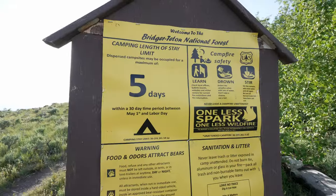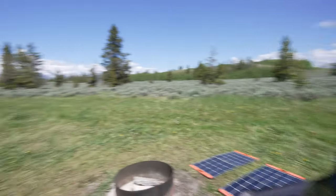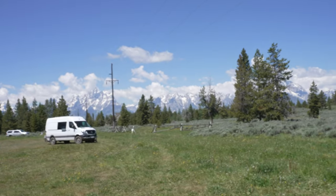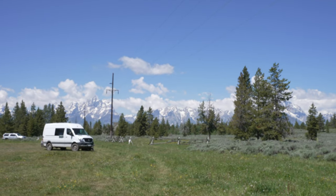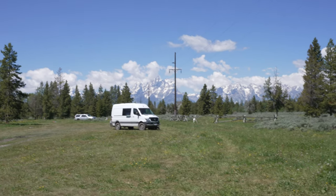You're allowed to camp here for up to 5 days. We found it using the iOverlander app. And look at this view. You can't beat this for a free campsite. Yeah, you got some power lines running through, but just the view of the mountains out there is gorgeous.